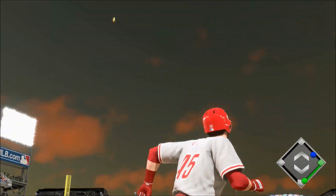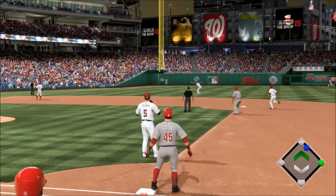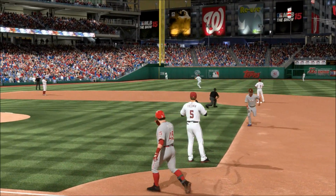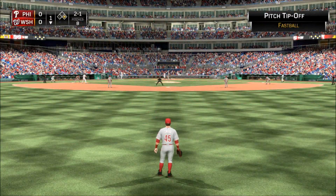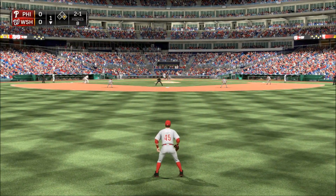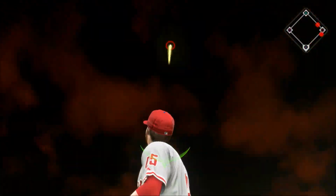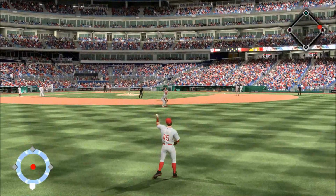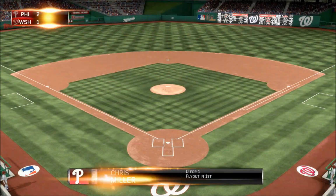This is well struck. High and deep toward the left field corner. Escalona is back to the warning track, and he's able to put it away for the second out. Here's the 2-1 pitch. 2-1 pitch is swung on and hit in the air out to center field. Miller will settle under it to make the play for the first out, as the runner will have to head back to first. Leave the bases loaded.